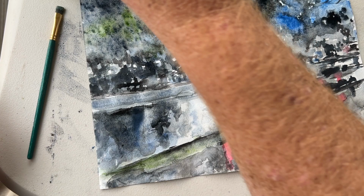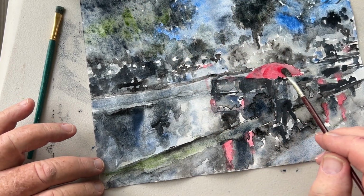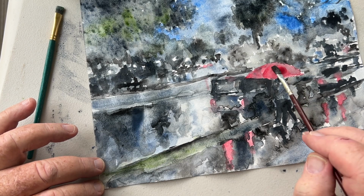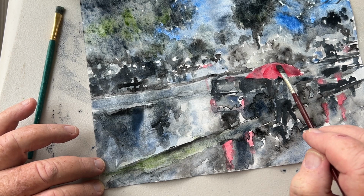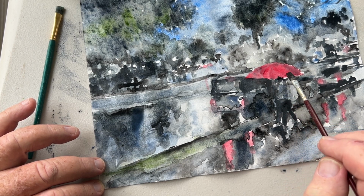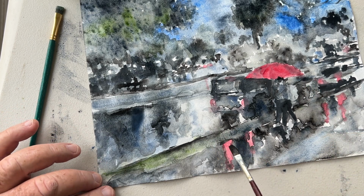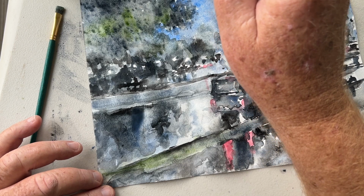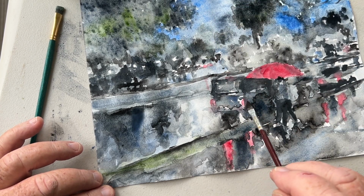And then there's another thing I noticed, that I could probably make the umbrella a lot darker. It's a little bit too bright red, I think. So I'm going to add some water to it, and some of these pieces there. And we can add a little bit more red down here to these reflections from the car.